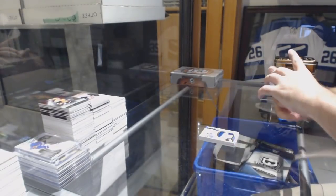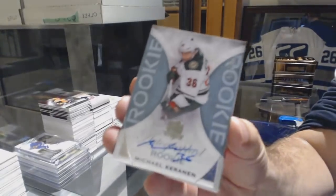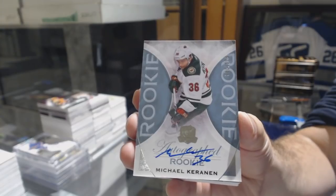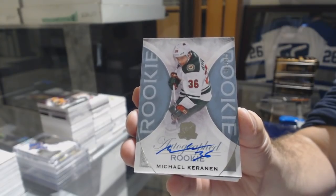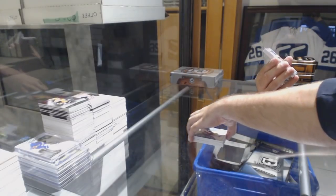For the Minnesota Wild, number 249. Oh, I see one name. Michael Karinen. It's got some good names on it. It's going to be a fun one. Oh, yeah. That'll be fun.